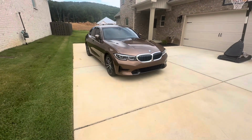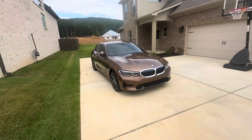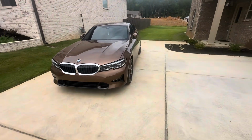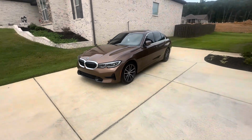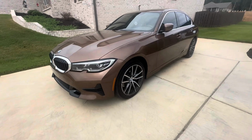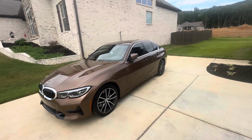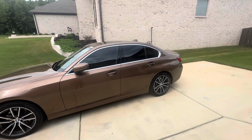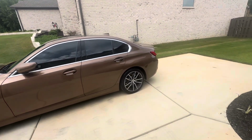Today I have LeBron's. This is my daily driver. It is a 2019 330i. This color is a bronze metallic. You don't see this color too often, so I get a lot of compliments wherever I go, be it the gas station, just driving out and about.